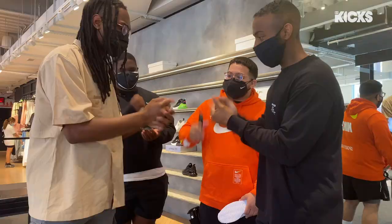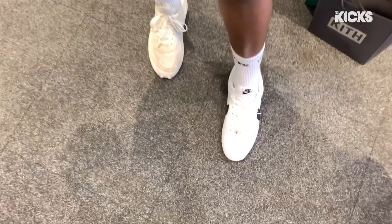Hey, Cortez. So yeah, these Nike Cortez are gonna be my $100 shoe. They're $75, so you get $25 back on these. So I'm with it. They're how much? $75. That's great value. That's a classic shoe. We here for it.